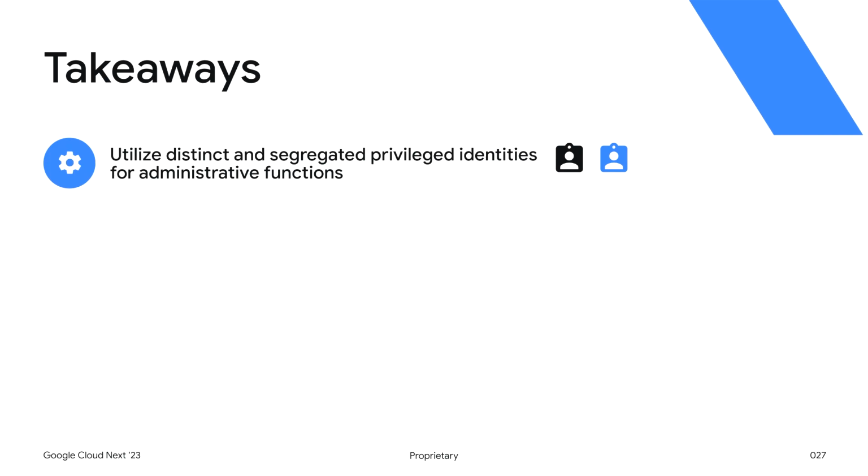Cloud administrators should be using cloud-only accounts that are not managed and not synced to on-prem Active Directory or on-prem IDP. Administrator accounts should be distinct and separate from the daily driver account, meaning the daily driver that every end user uses to log into email to conduct their day-to-day job. Administrator accounts should only be used to perform administrative functions.